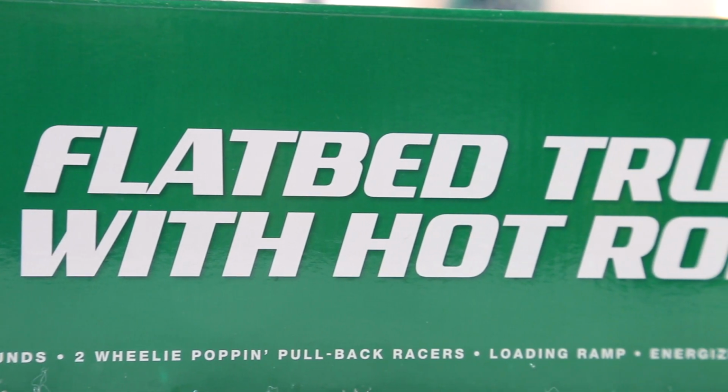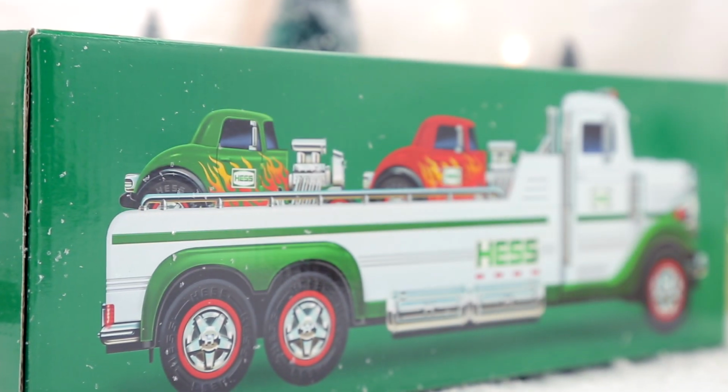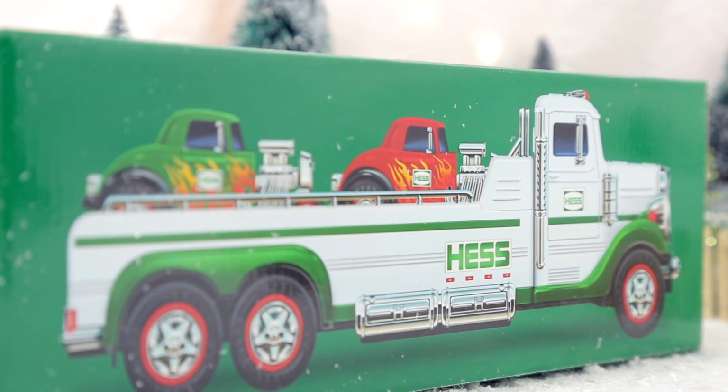Here is my review of the 2022 Hess Toy Truck. That's right, it may not even be Halloween yet, but if any of you fellow Hess Truck collectors are anything like me, the Hess Truck is an official mark that the holiday season is here.